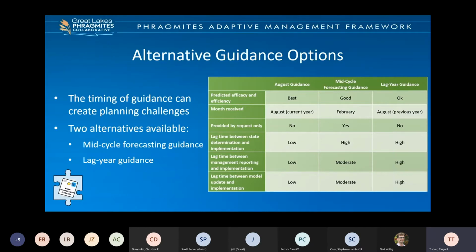Lag year guidance is simply the previous cycle's guidance applied to the next cycle, and should only be considered if you require more than 6 months of planning to implement PAMF guidance. Participants needing to utilize mid-cycle forecasting guidance or lag year guidance will continue to receive the best predictive guidance in August.